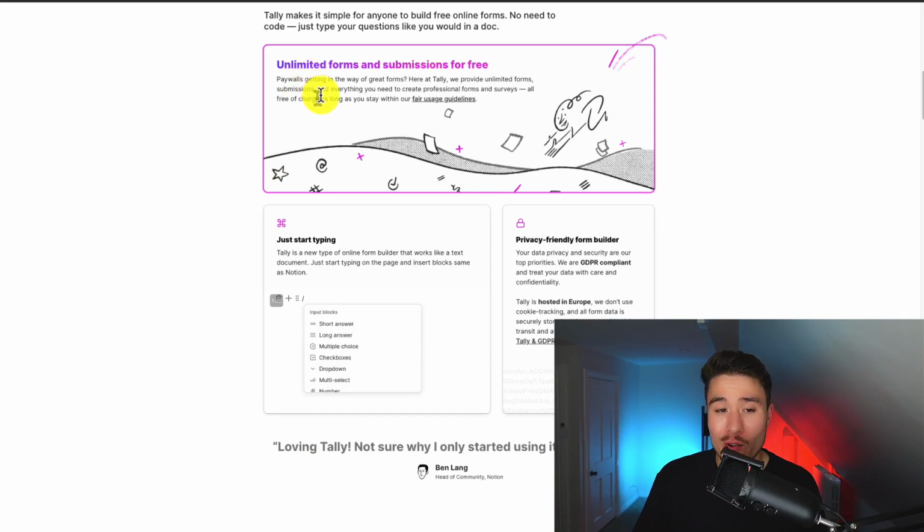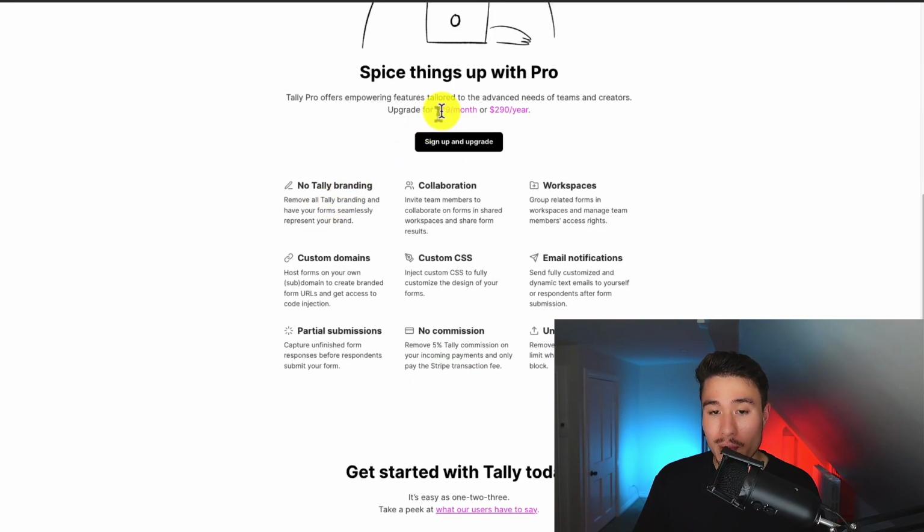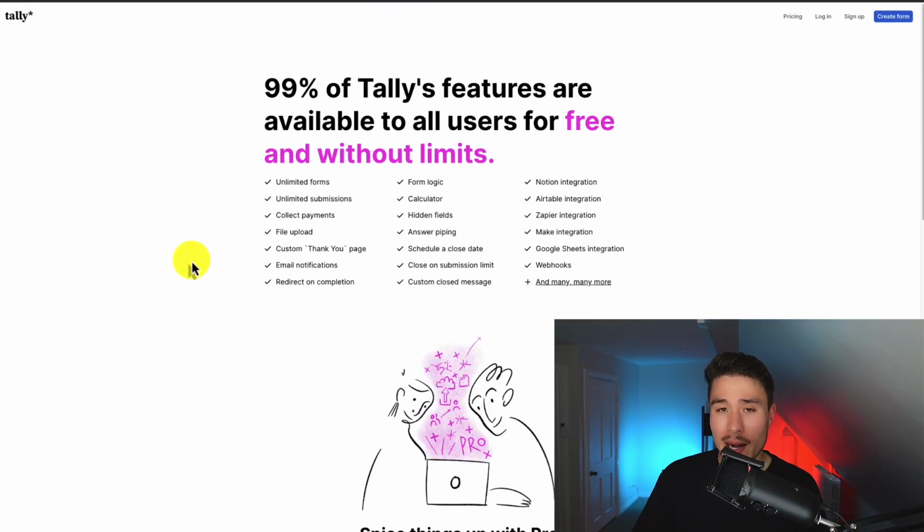You can get unlimited forms, submissions, and everything you need to create professional forms and surveys, as well as collect payments, file upload, email notifications, form logic, calculator, hidden fields, answer piping, and their pro plan is $29 a month, where you get to remove the branding and there are no commissions for incoming payments, and you can have a custom domain. So it's quite a few features here.